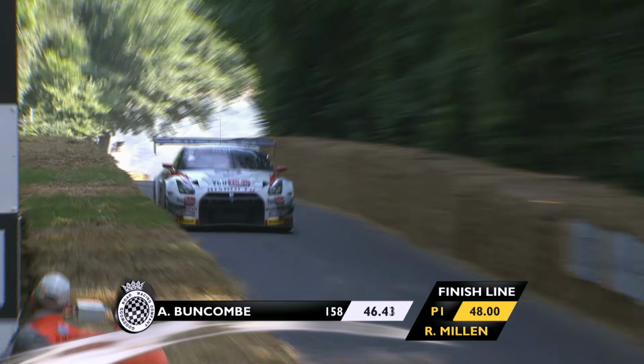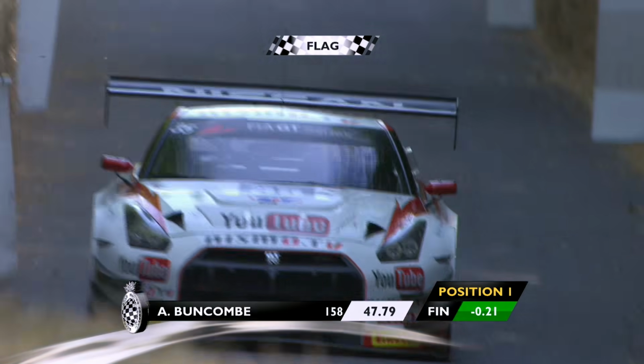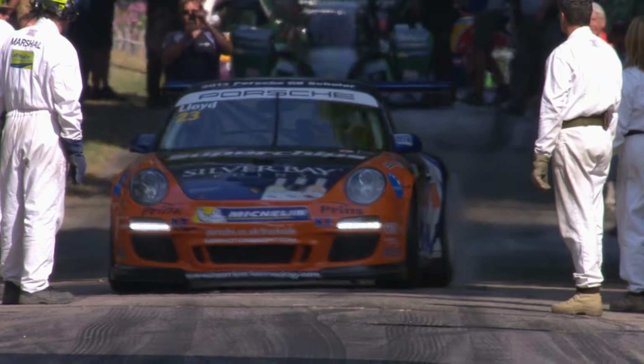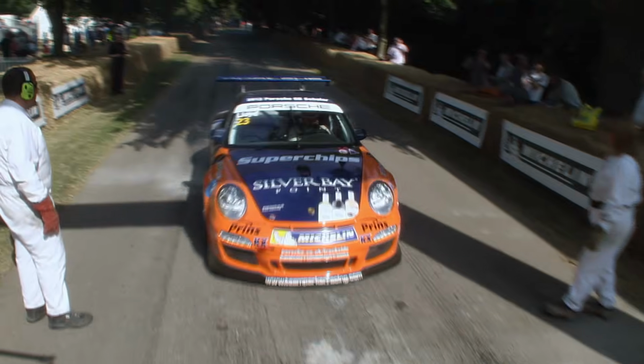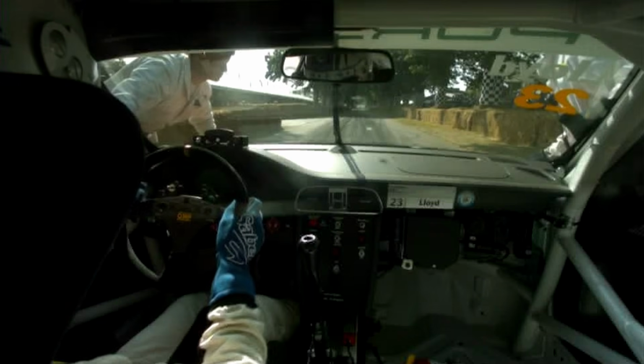It certainly should be flat. Alex Buncombe, GT racer, goes into the lead with a 47.79. So now the pace is picking up as we move in towards the top 5, and 50 years of the Porsche 911. Why not have the Porsche 911 from the GT3 Cup?